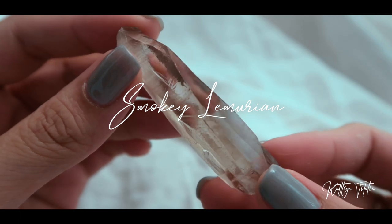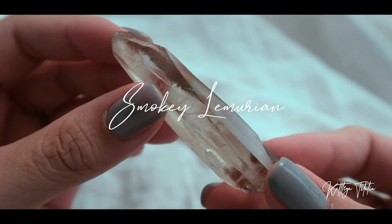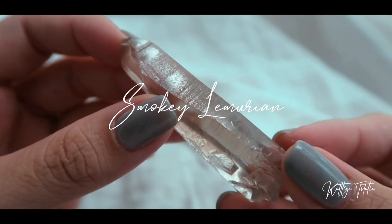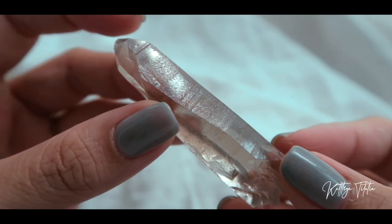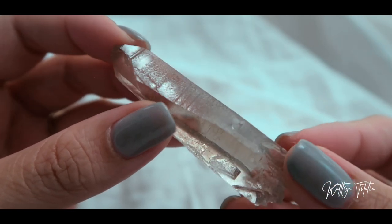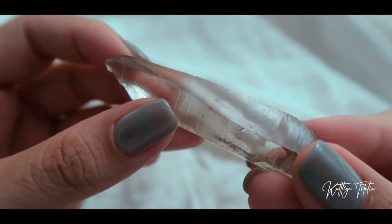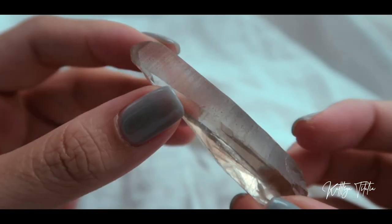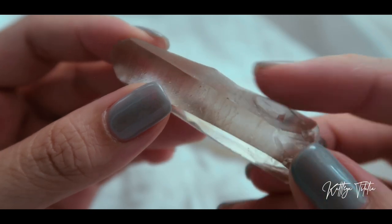So as you can see, all of these sides here have what they call steps on them. Okay, I was drawn to this part over here. Not sure if you can see it, but it's like a little pocket.